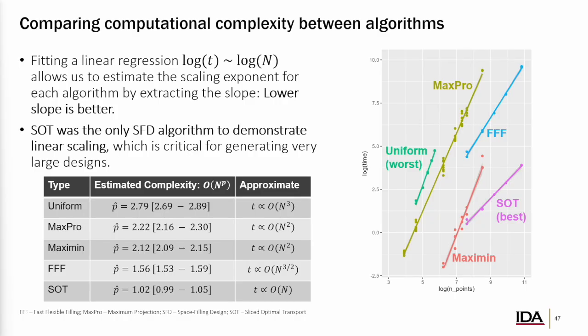which is great because it means that every point is about equally expensive to add to the design as the previous one. Whereas Maximin, MaxPro, and Uniform all have greater than quadratic, which means you're limited to designs of a few thousand. And fast flexible filling kind of splits the difference because they have this nice clustering, which gets you a little gain in computational complexity. But even then, that limits you because each point will be more expensive than the last.